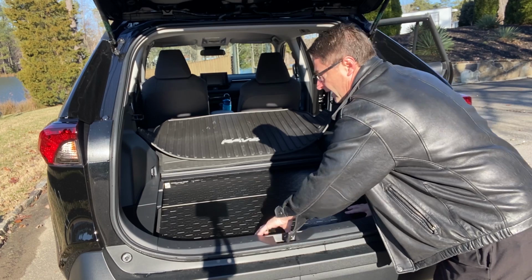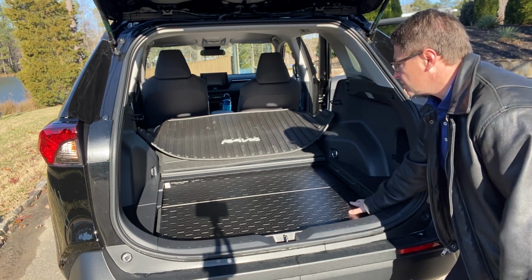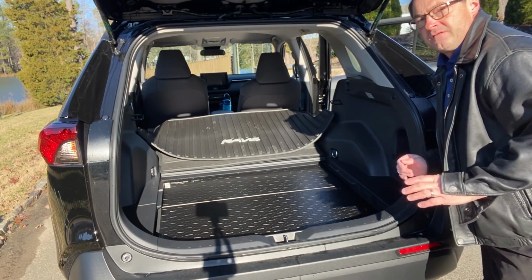Stella got her groove back. And then now it goes down another couple inches or so. So you've got a little bit more space to stack up further.